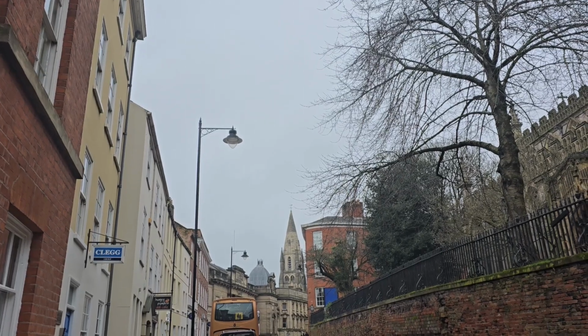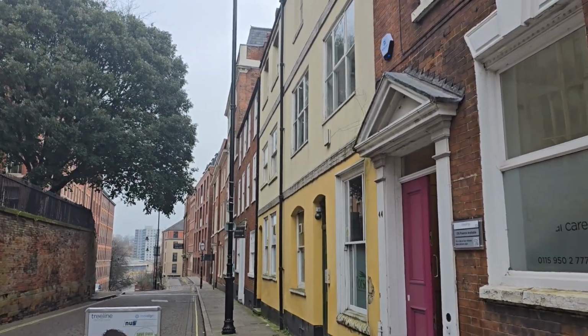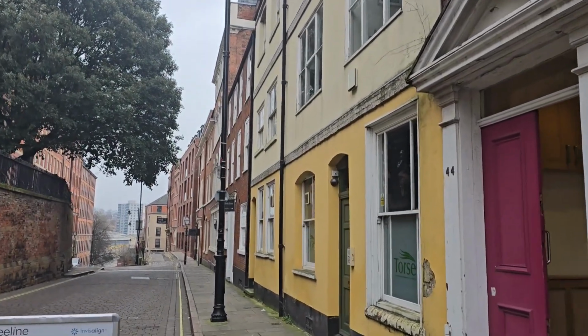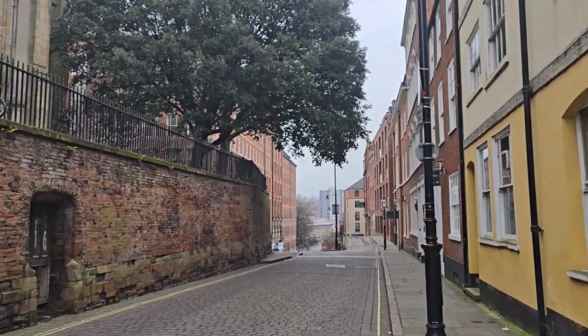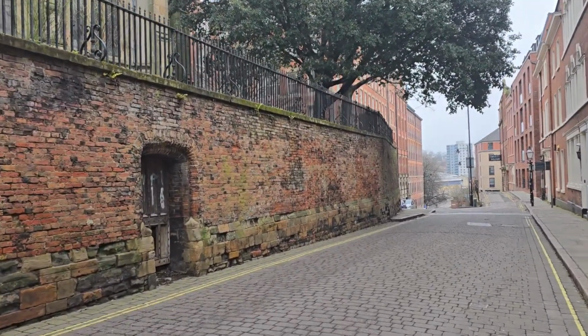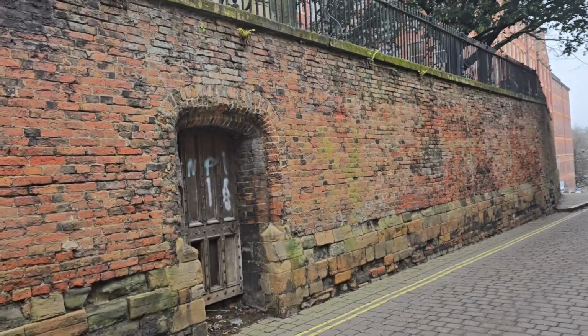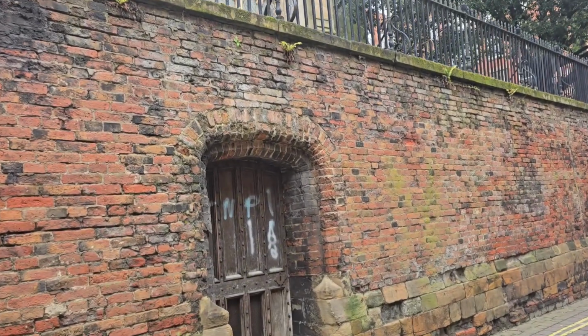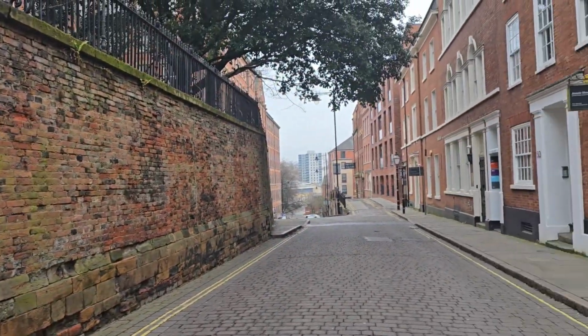Now, why am I not going that way? Well, as I told you earlier, I'm going to show you the areas that my dad liked walking around and where he went. And he went, amongst other places, to the Broadway Cinema. So I'm going to have a look at that today and pass also the college, which was called Clarendon College, and then New College, the college where he was a teacher.